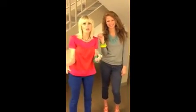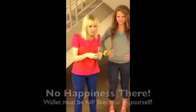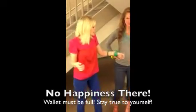So she's actually doing the accessories without fully committing, because we don't want something hanging up, like some red pants hanging up in her closet she's not going to wear. What's going to happen? The wallet is going to be empty. The closet is going to be full. There's no happiness there. Okay, so just don't commit if you're not ready.